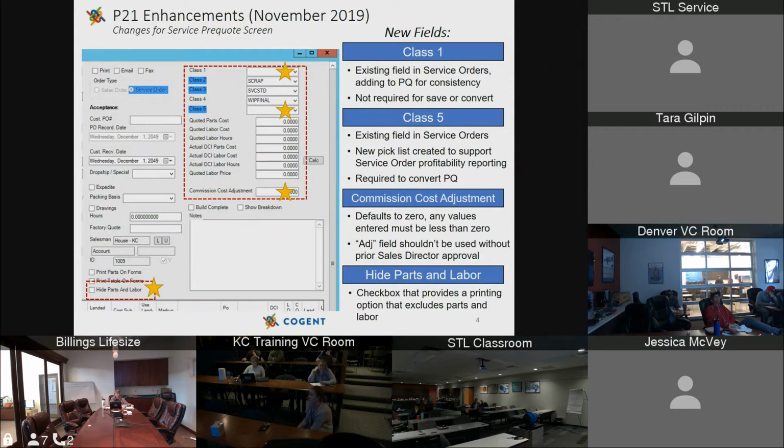On the commission cost adjustment, it's going to default to 0. Any values entered into this field would need to be less than 0. Our expectation is that 98% of the time this is 0. This is really reserved for cases in which we're trying to be very strategic in a particular market, and we want to adjust the labor cost to reflect that on behalf of the sales rep.